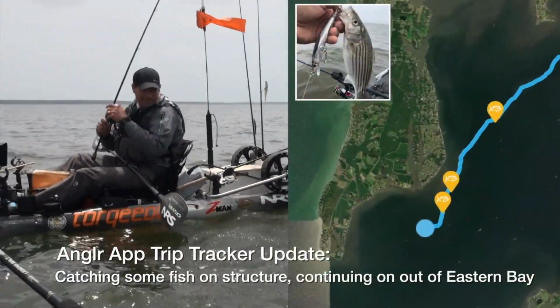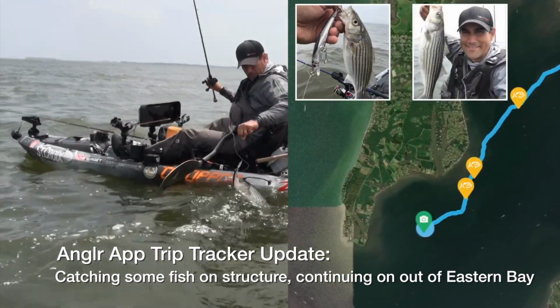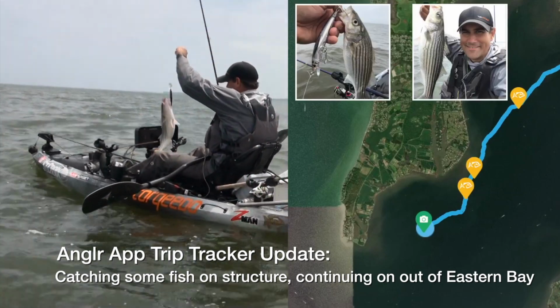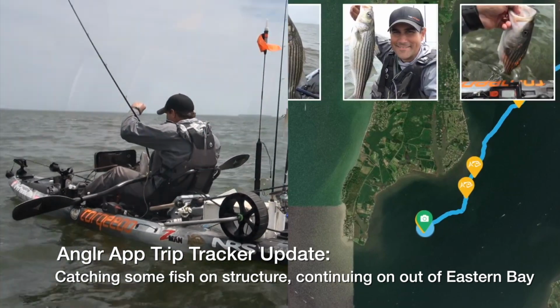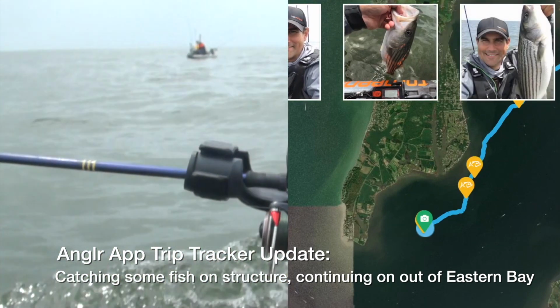Yeah, a little better fish. Yep. They're in here. Up and in. 68%. Still cruising.